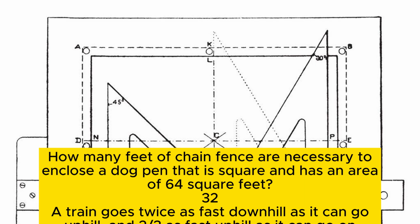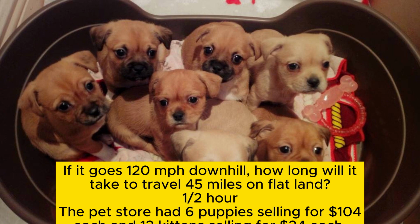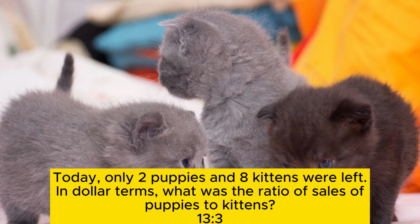A train goes twice as fast downhill as it can go uphill, and 2/3 as fast uphill as it can go on level ground. If it goes 12 mph downhill, how long will it take to travel 5 miles on flat land? A pet store had 6 puppies selling for $1.10 each and 12 kittens selling for $2 each. Today, only 2 puppies and 8 kittens were left.